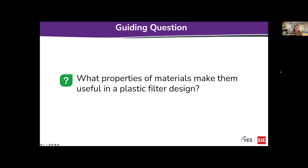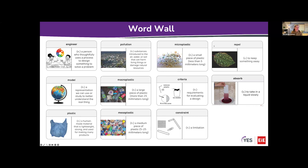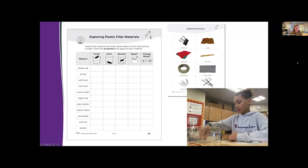And we now want to think a little bit about the properties of materials that are useful in our plastic filter design. And so we think about, okay, we have a lot of materials that we can use. Does it float or does it sink? Does it absorb or repel? So how do these materials behave in water? And so we have some new vocabulary words, repel and absorb, because we want to think about them when we're thinking about the different materials when they finally go in and design.